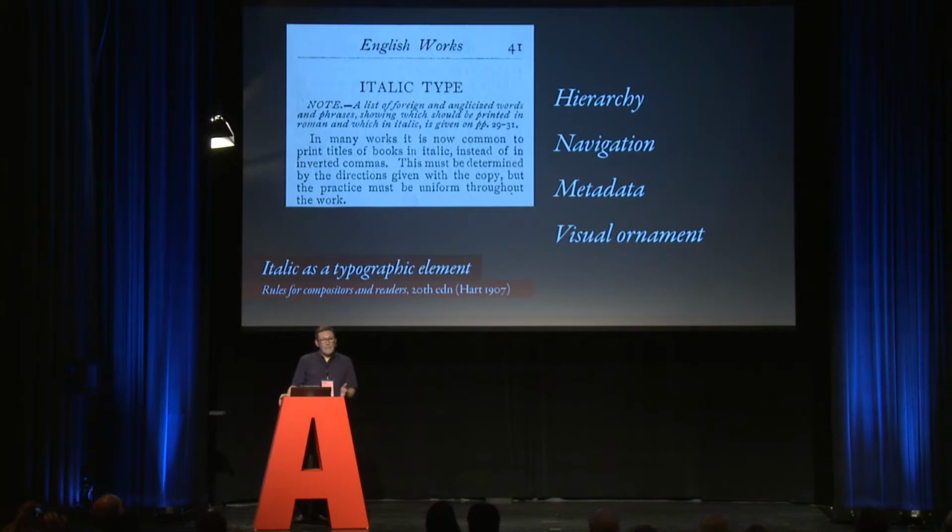So italics can have a typographic function of hierarchy, such as section headings, subheadings, side notes, navigation, running heads, directions, metadata, like the chapter synopses, but also for purely visual ornament and design, without any particular typographic function. And this comes from the tradition of italics, which started out as a separate script altogether.